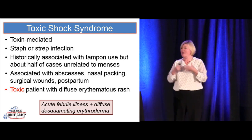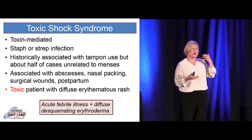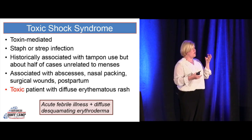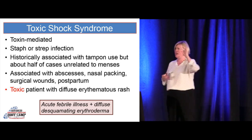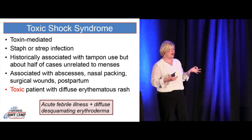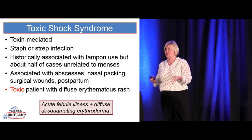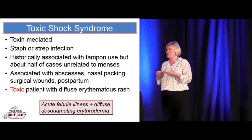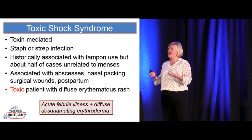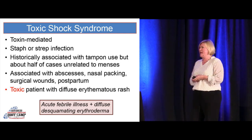That's really true even when you pack abscesses with something of cotton material, like noses, for example. When we pack noses with Rhino Rocket, if it has that kind of tampon associated with it, you have to be worried about toxic shock syndrome in those patients as well. And they often go out with prophylactic antibiotics to make sure that they don't develop this problem. Patients who have surgical wounds, postpartum, any kind of packing that's sticking around can cause the same problem.